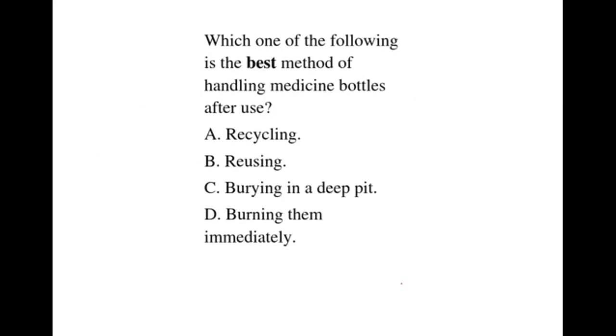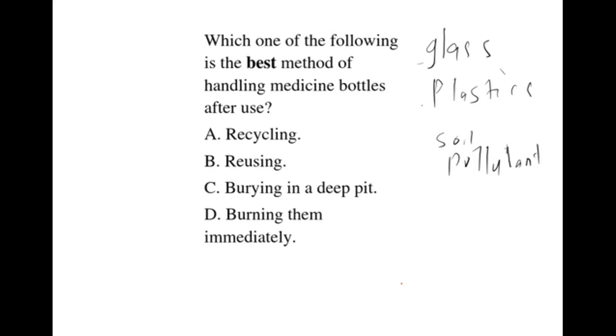Which one of the following is the best method of handling medicine bottles after use? When you look at these medicine bottles, they are either made of glass or plastics. These two materials are soil pollutants. When they are deposited on the soil, they become soil pollutants. They interfere with penetration of roots and affect the ability of the root to absorb water and mineral salts. Also, plastic materials, when they are burned, usually pollute the air. So we cannot dispose of them by burning them. And of course, as you know, glass cannot be burned.